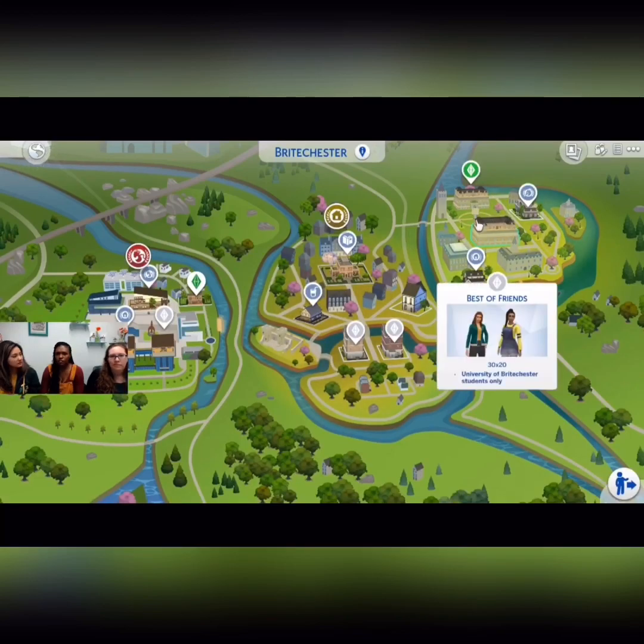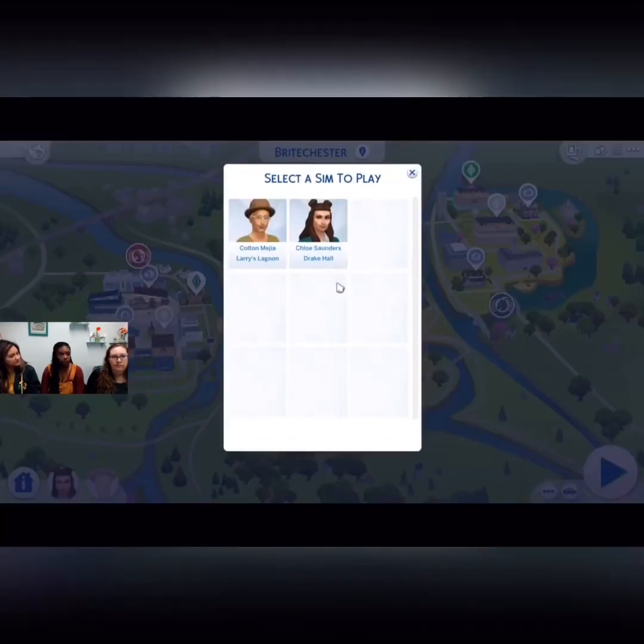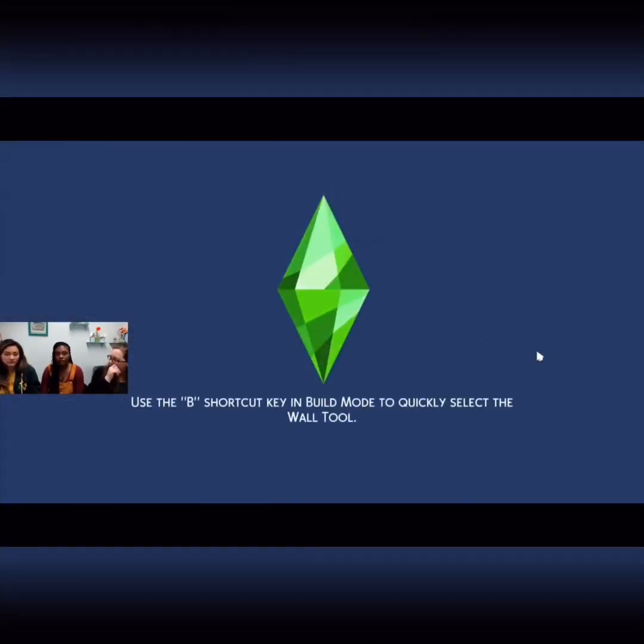I think I saw a question about how many terms to graduate. That's completely up to you. If your Sim takes 2 courses each term, they're going to need more terms to graduate. If your Sim takes 4 courses each term, then they can graduate as long as they have 12 courses completed.